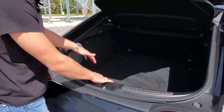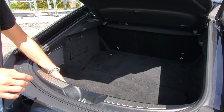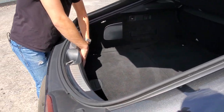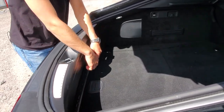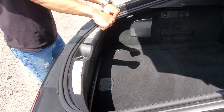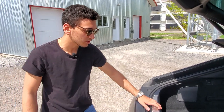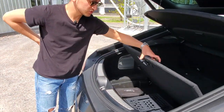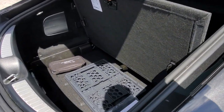You could fit your golf clubs in the back easily. But one thing I have to say is there's a big gap over here from the inside to the outside. So let's say you have to take something really heavy and pull it out, you're going to have to lift it a lot to try not to scratch the vehicle, which might hurt your back, I guess. It is very, very big. You also get some extra space over here in the bottom if you want to put some more stuff.